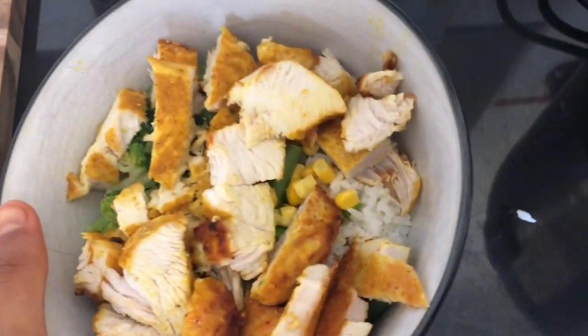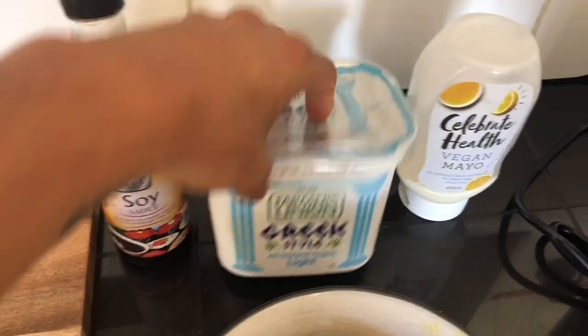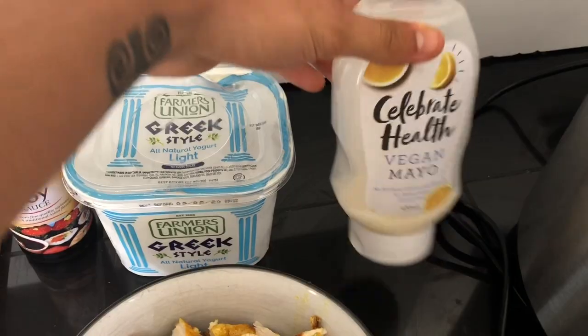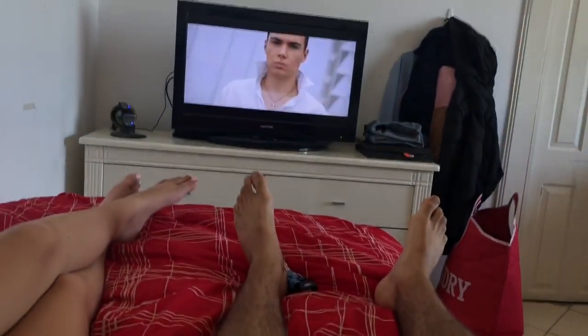That's going down. So we got 200 grams of chicken with some rice and some veg in this. I put a little bit of soy sauce, some light Greek yogurt, and some of this vegan mayonnaise, which goes absolutely perfectly together.